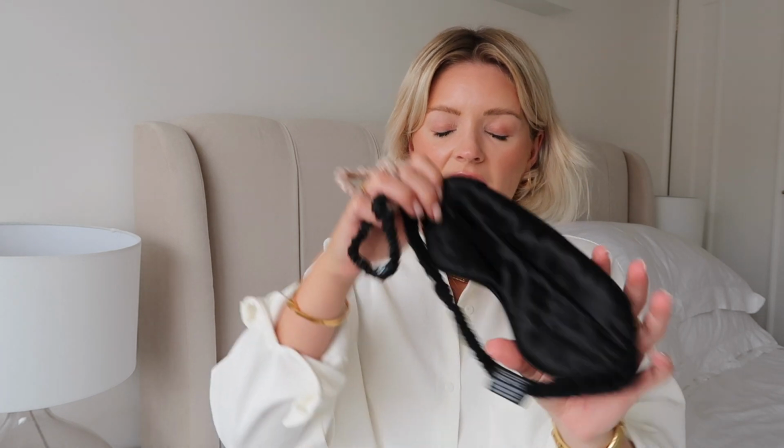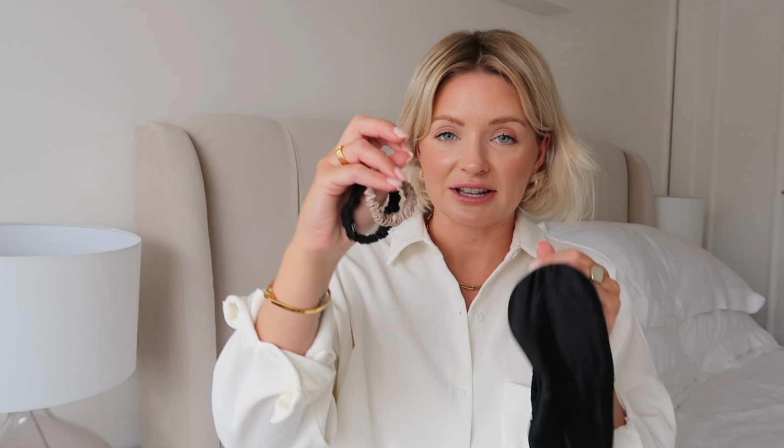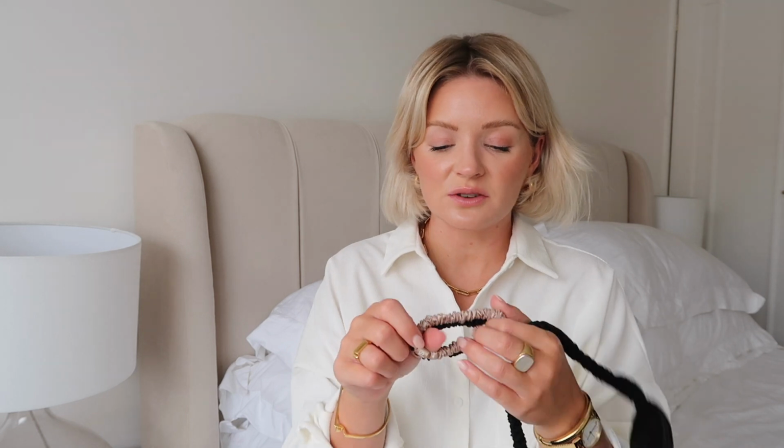Next up, I don't know if this maybe should have gone in beauty, but it's a Slip silk eye mask and the hair scrunchies. I've been a fan of this brand for a really long time and I've been using these products for ages, but I just again wanted to give them a special mention this month because I've been using them, I feel like, more than ever recently.